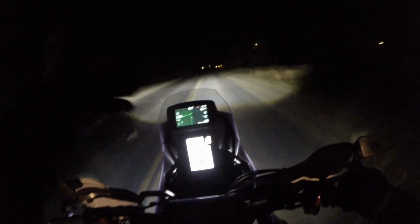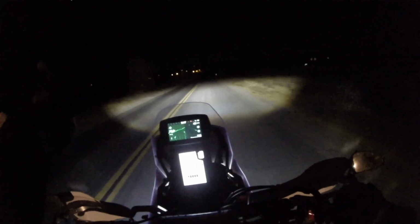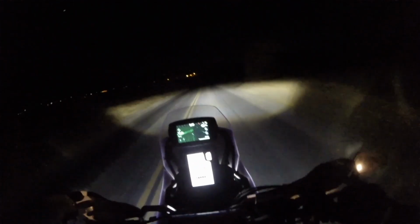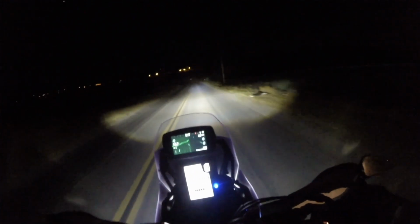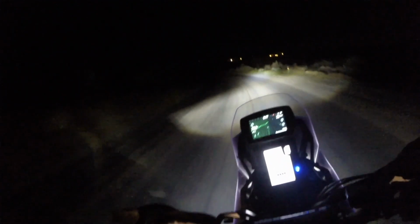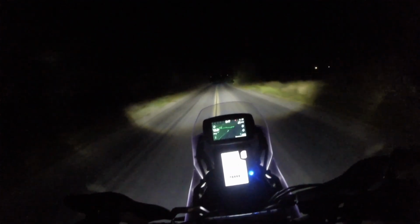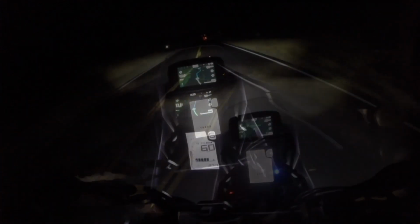I can basically see, whoa, that was a nice squirrel running out in front of me. I can basically see just in front of the bike, like, I don't know, 20, 25 feet. And then everything is pitch black past that, just pitch black. It's horrible. Hit the high beam, and I do see some more up there, but not much to the left or to the right. It's basically just a beam that goes straight out. Not much flood there on this high beam. Definitely a lot of improvement could be made on the stock lighting.